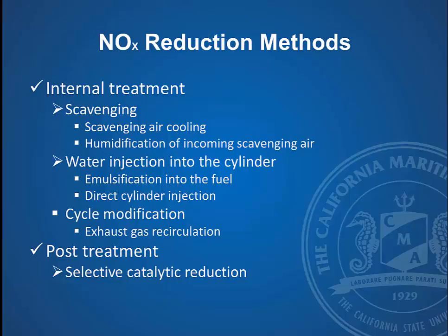will cool the incoming scavenging air charge, but also the moisture in that air, as you compress it and it vaporizes, taking heat out of its surroundings, will cool the air in the cylinder so that your total temperatures after compression will be much lower.